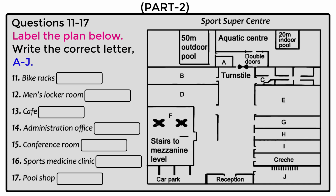Listen carefully and answer questions 11 to 17.